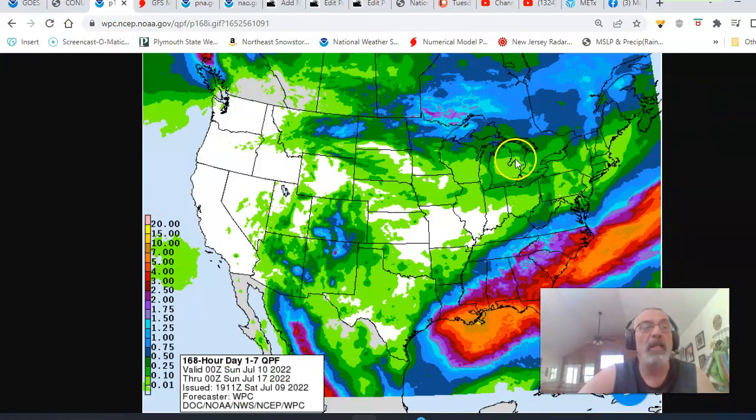The Weather Prediction Center has rainfall forecast amounts of basically a tenth to a quarter of an inch from central New England and even parts of northern New England near the coast down into the northern part of the Delmarva Peninsula into Maryland and northern Virginia. This is for the next 7 days. So we have quite a dry stretch here that has settled in.